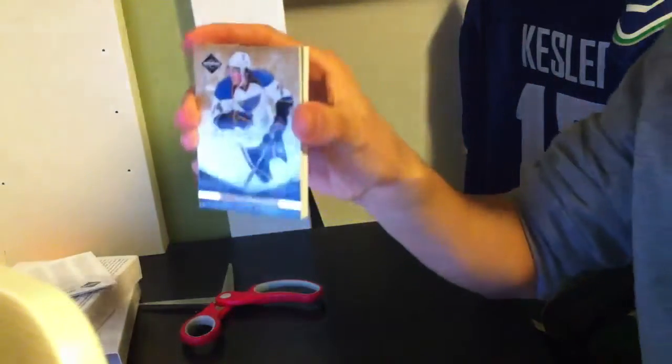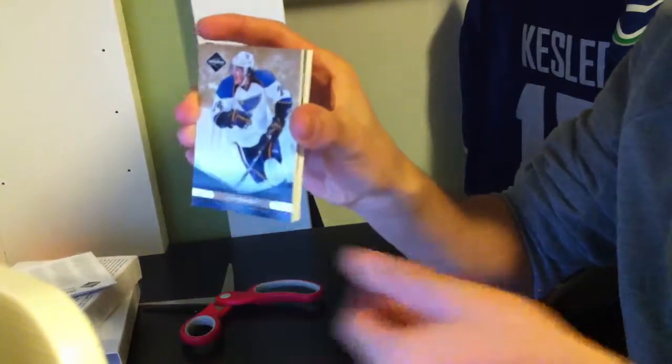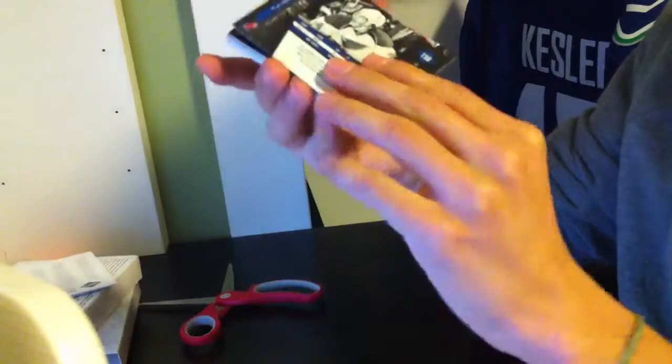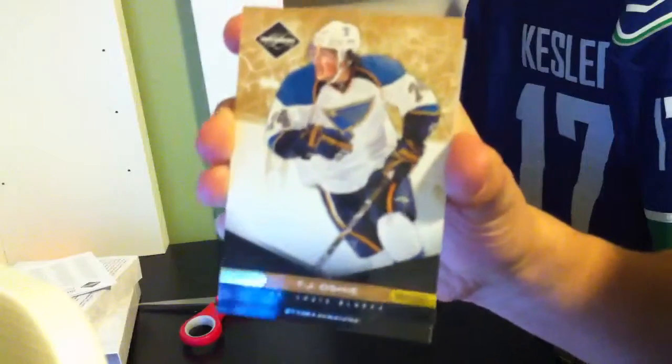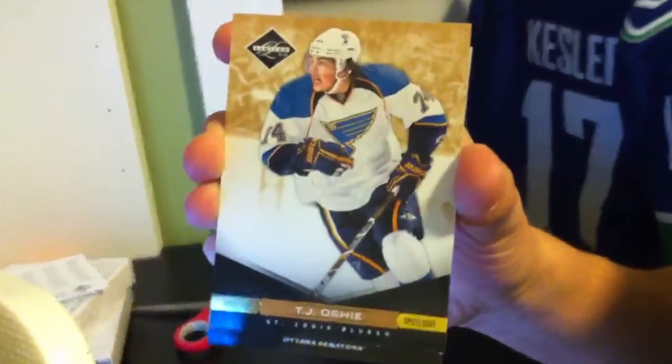TJ Oshie Spotlight. Pretty sure this is a gold parallel. So this is out of 25. Am I right? Yeah, first one printed too. Nice. So that's out of 25. First one printed. TJ Oshie Spotlight for the St. Louis Blues. We now have two hits. Something I probably wouldn't have guessed before this break started.